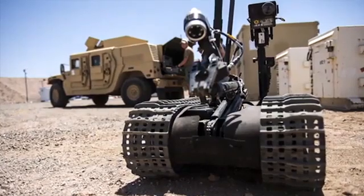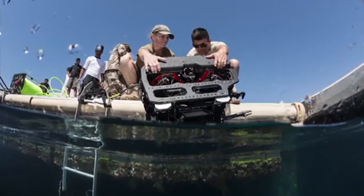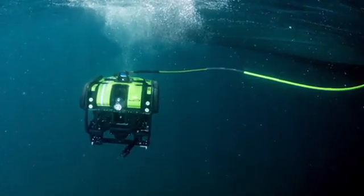Right now, EOD is trying to take the human aspect as far away from the hazard as possible, and the Iver system allows us to do that. We're trying to use more robotic systems as one of the ways of keeping people from having to be in that dangerous area or potentially dangerous area.